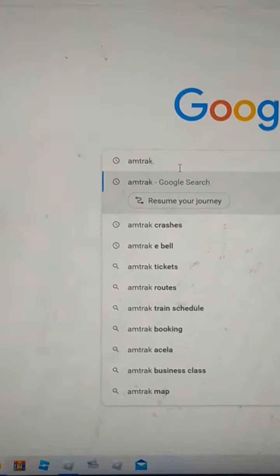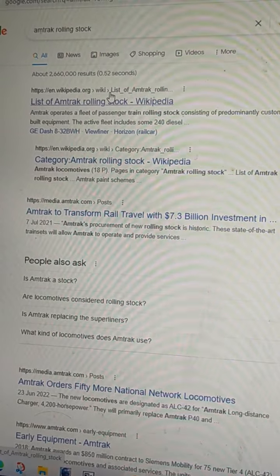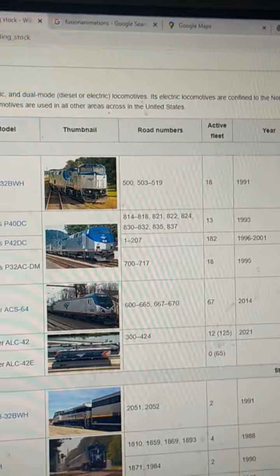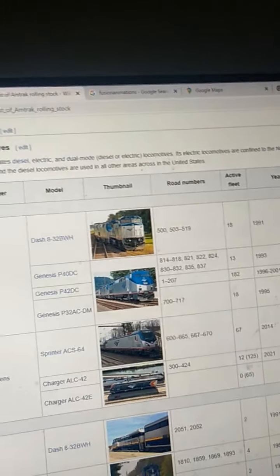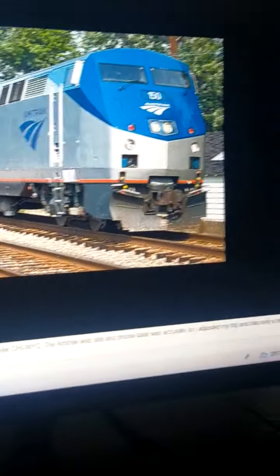I think let me show Amtrak rolling stock. Amtrak. Rolling stock. I'm not really in the US. I'm in Malaysia. Example, Amtrak rolling stock. See what happened. The P40DC. Here's an example of a GE Genesis locomotive.